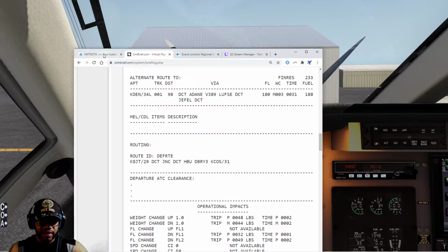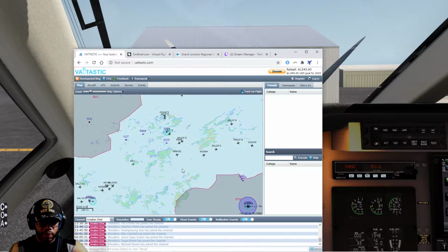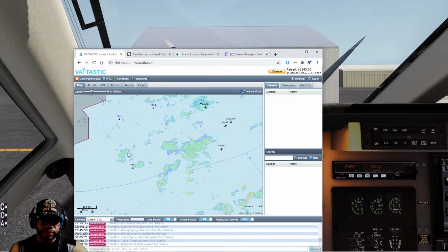Let's take a look at VATSIM or VATSPY right now to see. So as you can see here, we are potentially going past some weather. Here's Grand Junction here, Walker Field. I'm the only departure here, and we'll be flying right over here to Colorado Springs. So not a whole lot of weather as of yet, but we'll see what's going on. And as you can also observe, there is no air traffic control at this point. So this ought to be an interesting one.